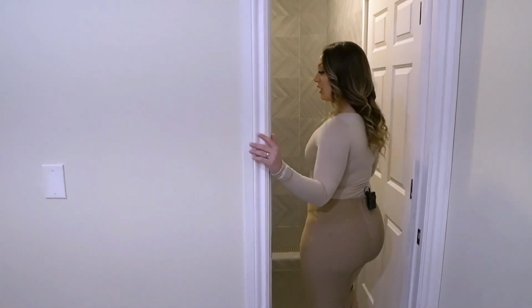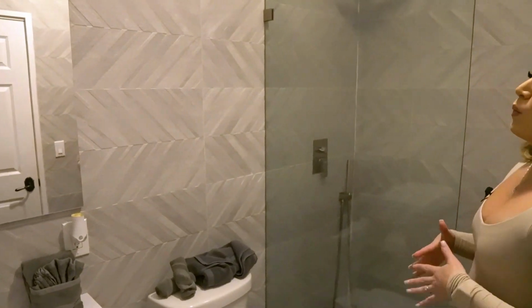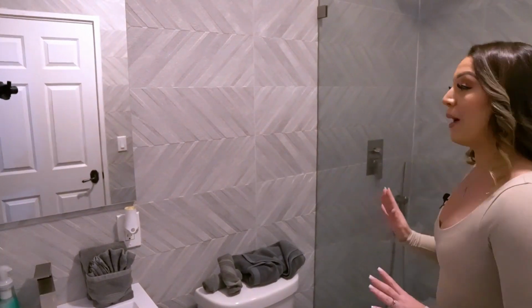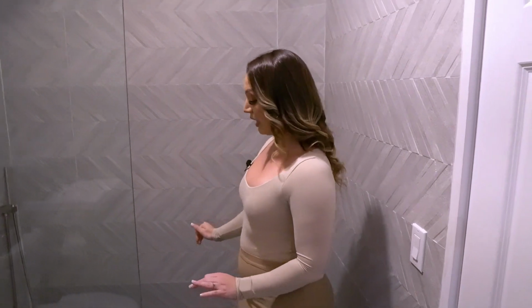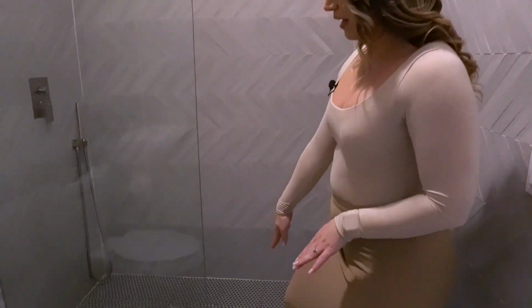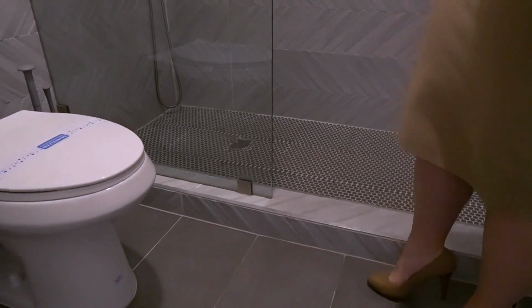And as you come through here, you have really nice, your own bathroom all to yourself with, oh my gosh, this great tile all throughout the entire bathroom, even into the shower. You'll notice it goes all the way up from the floor to the ceiling. It is even on the step as you go into the shower. I think it's a really, really great detail there.